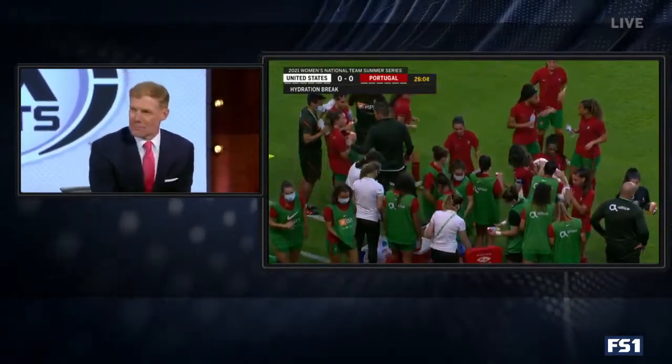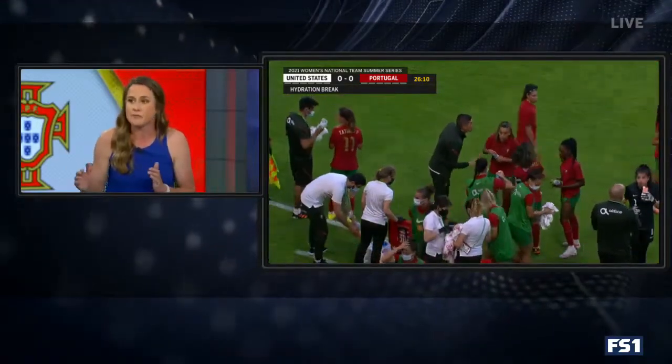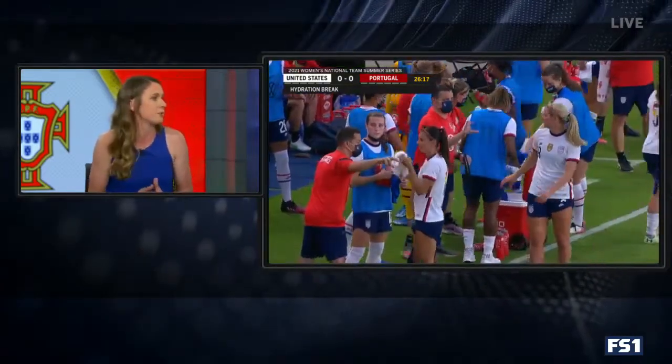I think it is really critical for the U.S. team to continue to work on changing the point of attack. They really have to move the ball left to right and be very patient, because if you do that, there will be gaps and there will be seams, and they will be able to break down this Portugal team.